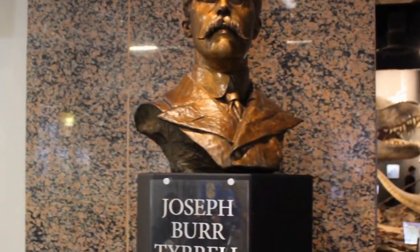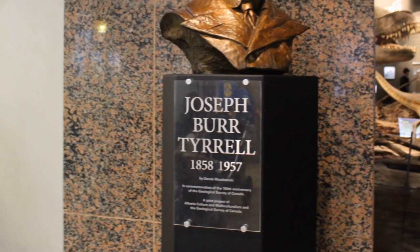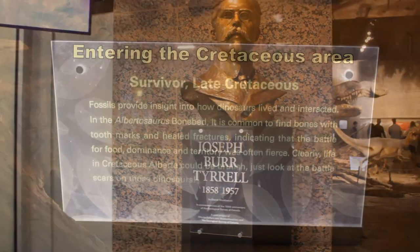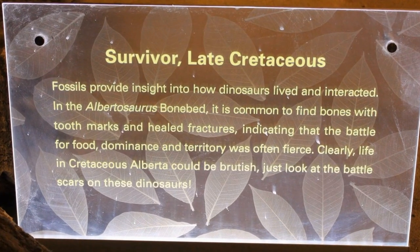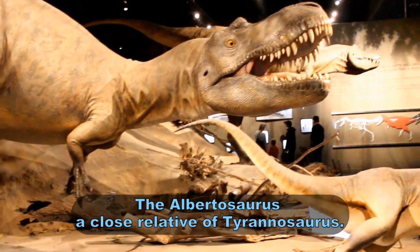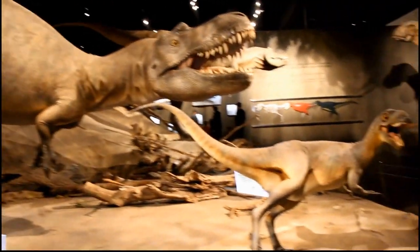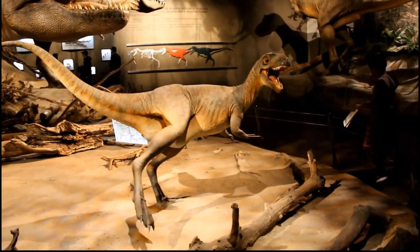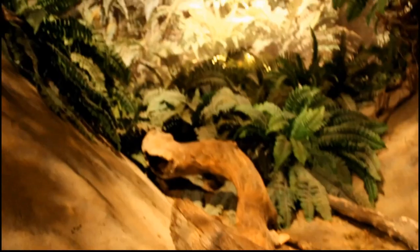This world-renowned museum was named after Joseph Burr Tyrrell and given royal status by Queen Elizabeth in 1990. We are going to start this journey in the Cretaceous period. As we enter, you'll see the early dinosaurs of that period and first the Albertosaurus, the Alberta as it was 69 million years ago.